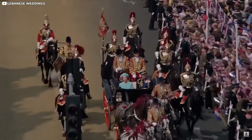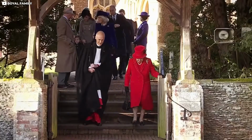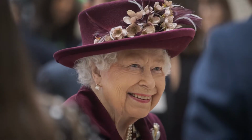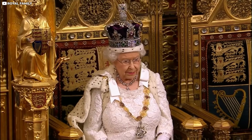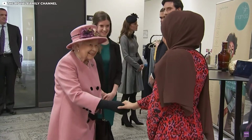Now, it has been said that the British royal family members are not billionaires, but millionaires. Nevertheless, they still live a pretty comfortable lifestyle. The Queen is estimated to have a net worth of $600 million, and this is not shocking considering she is Queen Elizabeth. Yet lately, tongues have been wagging, itching to know how the royal family makes all their money.